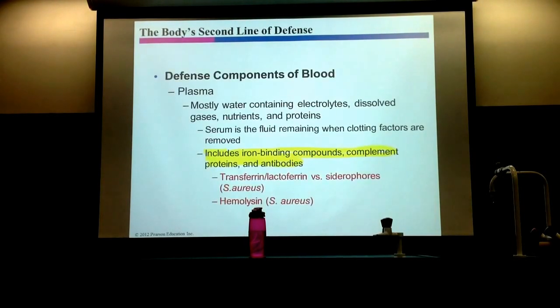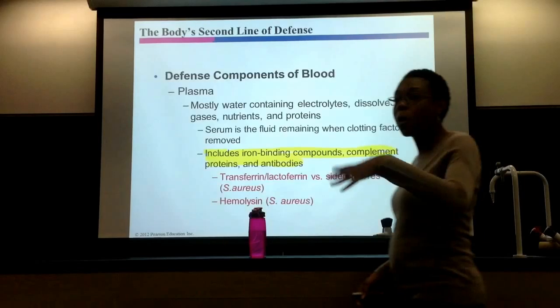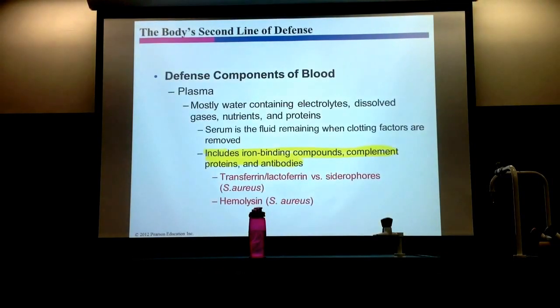It's like a tug of war. Basically, siderophore has a higher affinity for iron compared to transferrin. When that happens, your body responds to that. So now your body makes lactoferrin in response to staph trying to steal your iron. So lactoferrin has a higher affinity for iron compared to the siderophore. So if you can get more lactoferrin going, you win the tug of war.